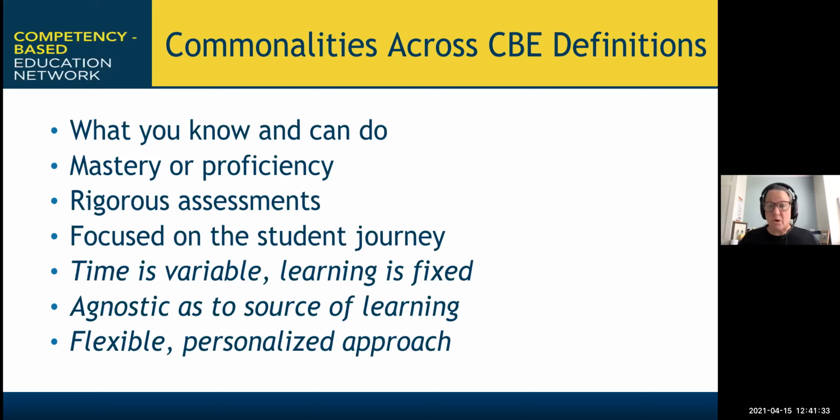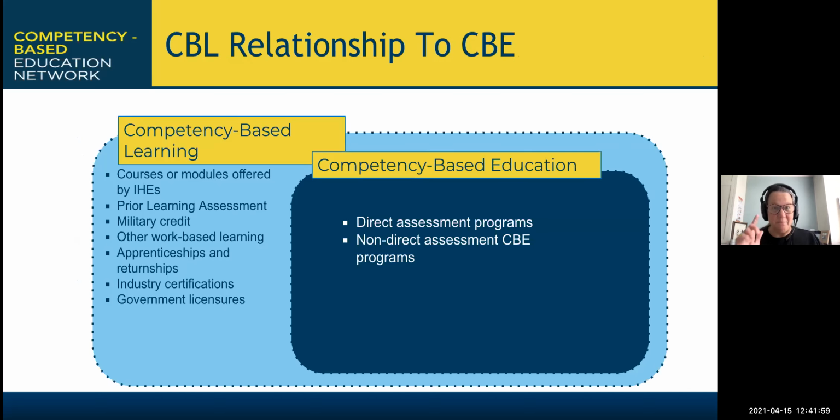Some schools are agnostic as to the source of learning. I don't care where you learn it, just come here and demonstrate it. I'll validate it. I know how. And all schools use varying degrees of personalization or flexibility. Do I use artificial intelligence to be able to move ahead in certain areas? Do I use adaptive learning strategies? So you can see those in definitions as well. Next slide, please. And I think this is my last slide.